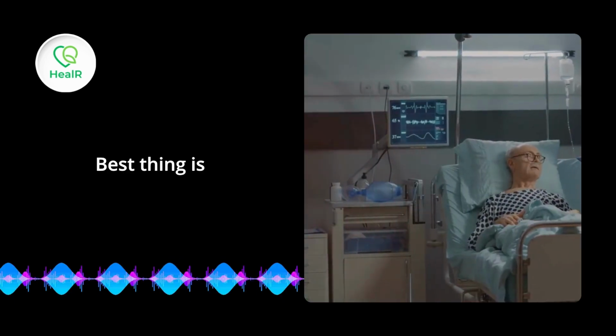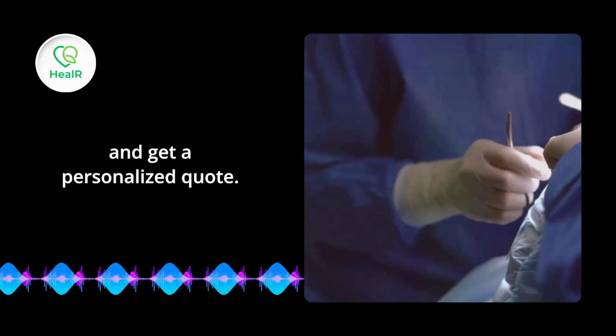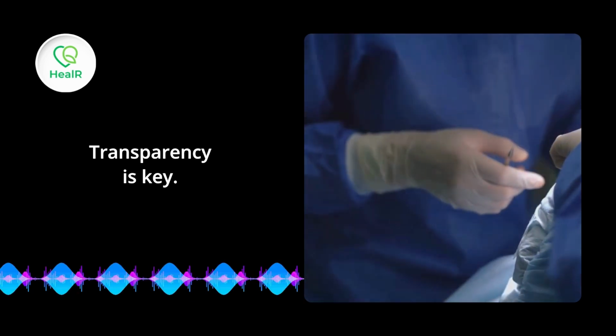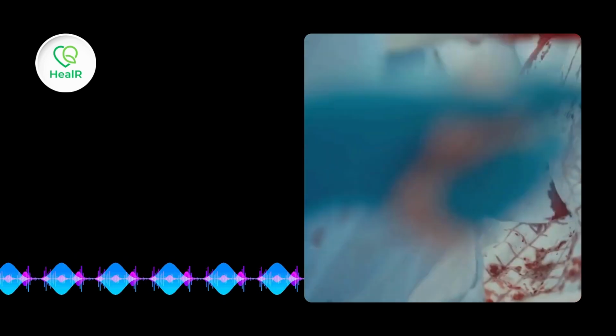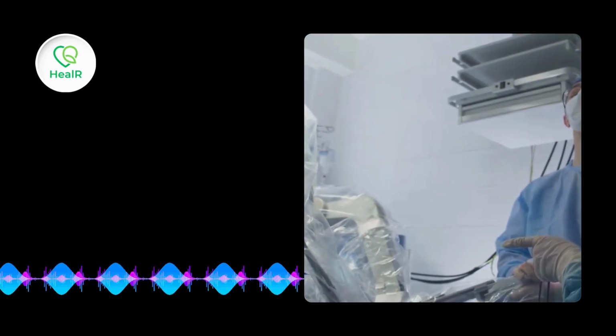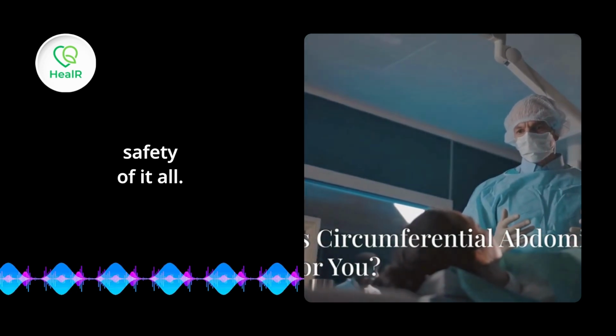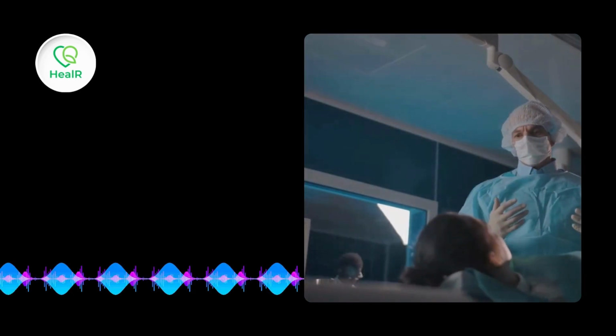Right. Best thing is to talk to them, be upfront about what you're looking for, and get a personalized quote. Transparency is key. 100%. And remember, it's not just about finding the cheapest option. You have to think about the quality, the surgeon's experience, the safety of it all. You're making an investment. Exactly.